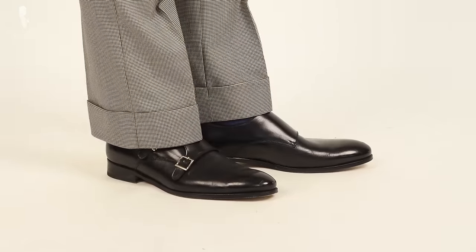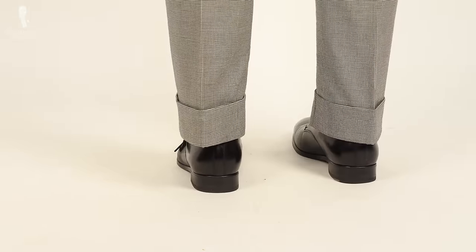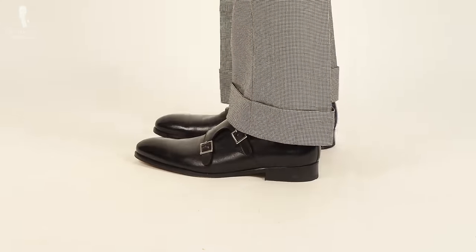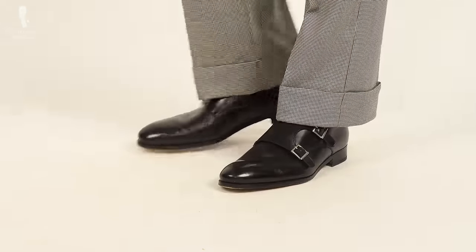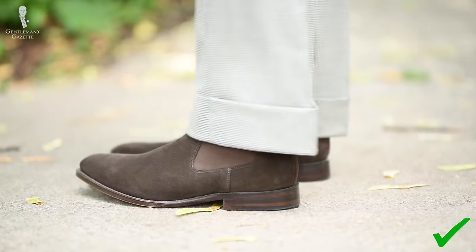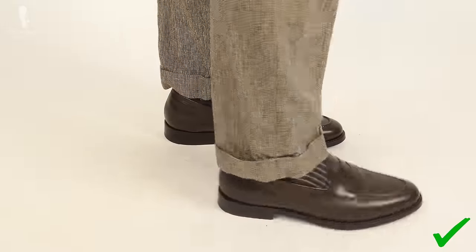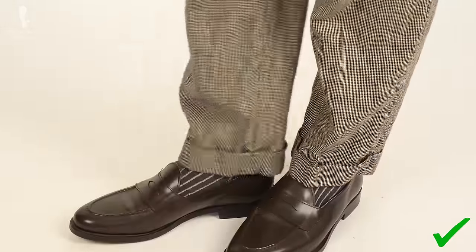I mean, don't get me wrong, a pair of black and white pants will always look great with black shoes, but if you compare it, here we have a black pair of double monks, and here's the same pair of pants with some chocolate brown boots. Also, a flannel is generally more casual than a worsted, and so a slightly more casual shoe, such as a dark brown, works better versus black.